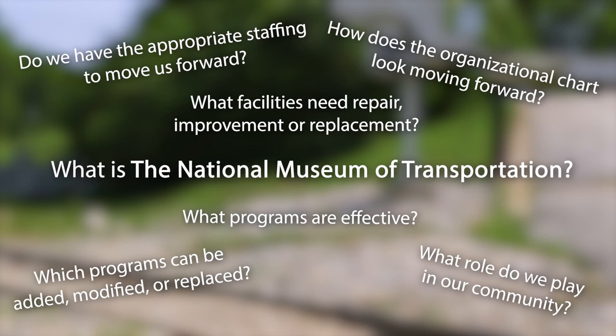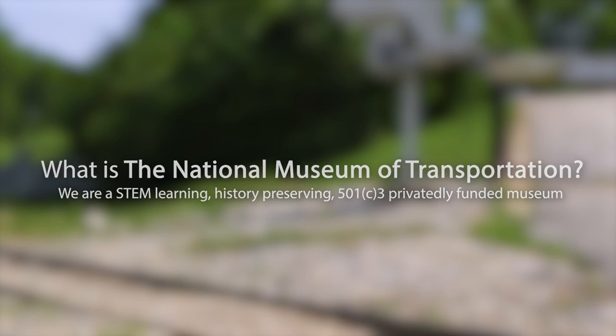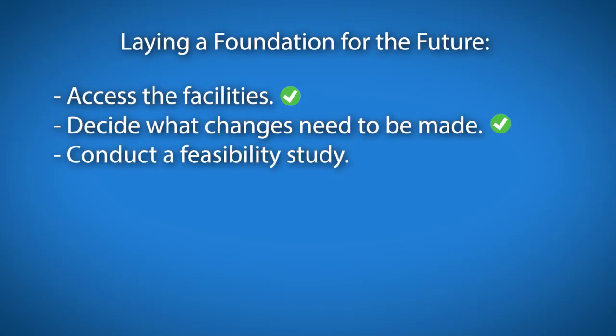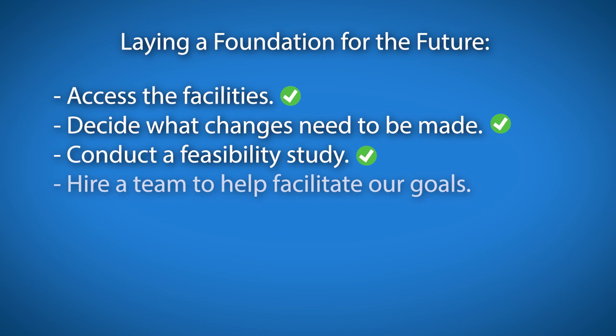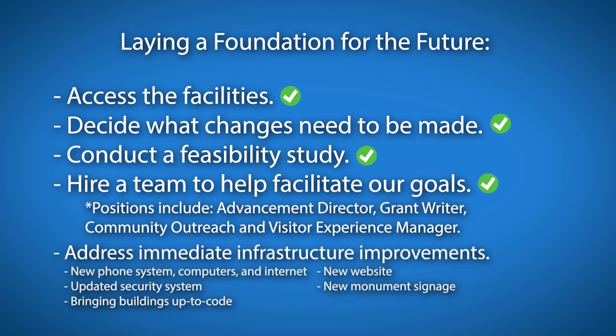What is the National Museum of Transportation, and how do our visitors and members feel about the museum? We conducted a feasibility study to gauge how successful our fundraising efforts would be and determine which funding prospects the museum should approach. In 2019, we hired a development staff to ensure that our new long-range fundraising goals will be met. And then we finally addressed the immediate infrastructure improvements that will financially and operationally benefit the museum. Together, our staff and volunteers are laying the foundation for our bright future.